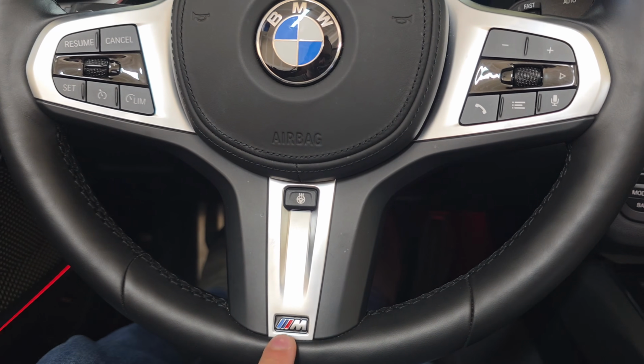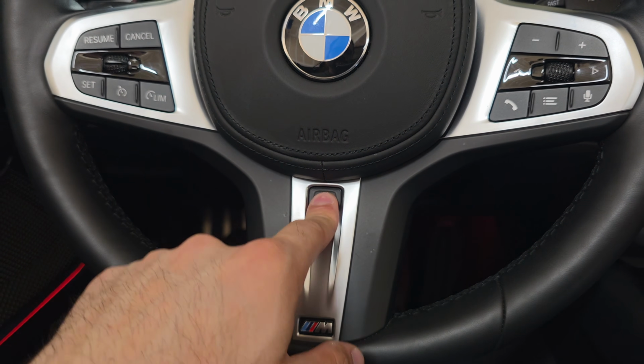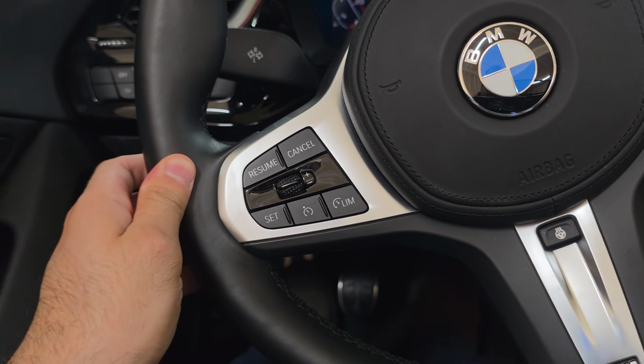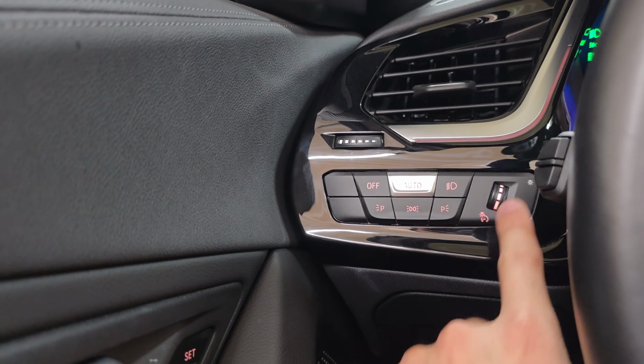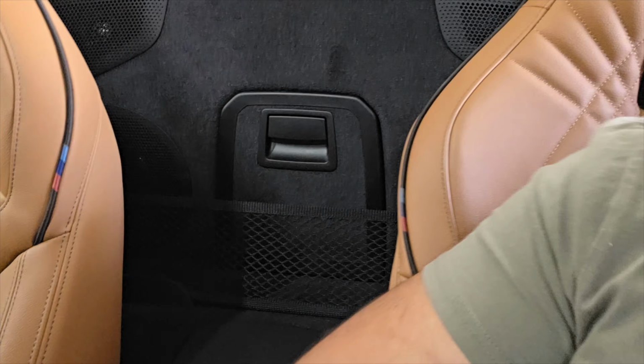Now our steering wheel does feature the M Sport, because this one is equipped with it. Our heated steering wheel buttons are located there. Common media controls are located here, and your cruise control settings are located there. Your headlight buttons are located all right here, including the interior lights, which is a little knob. You don't have to deal with the digital screen. And the sound system's actually pretty good, because right behind me is a subwoofer. And then also right behind me is a little net for your cargo.